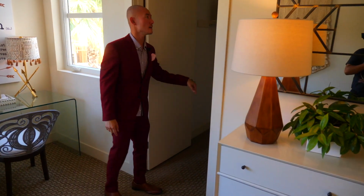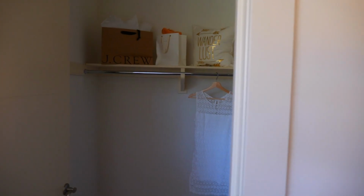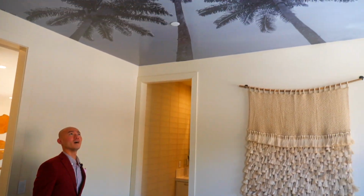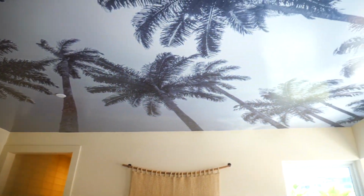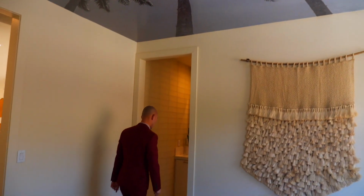So we got a little walk-in closet here. Pretty decent, okay? By the look of the walk-in closet, I can tell that this room was made for a woman, or like the daughter of the house, right? Oh, check out the ceiling. Check it out. Nice, right? Awesome. All right, so let's check out the bathroom real quick.